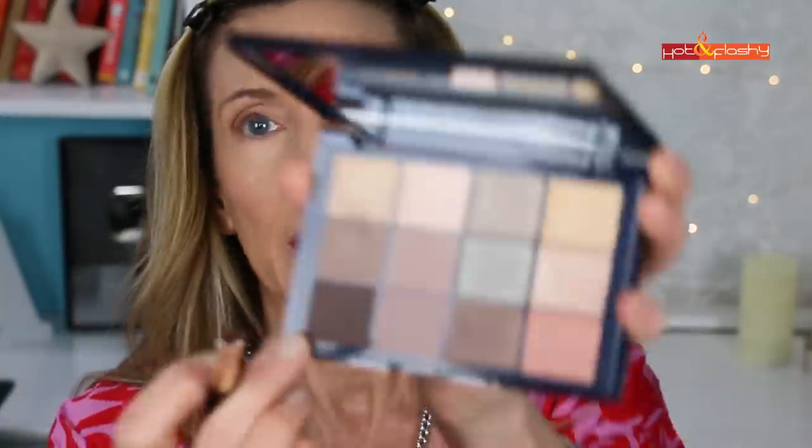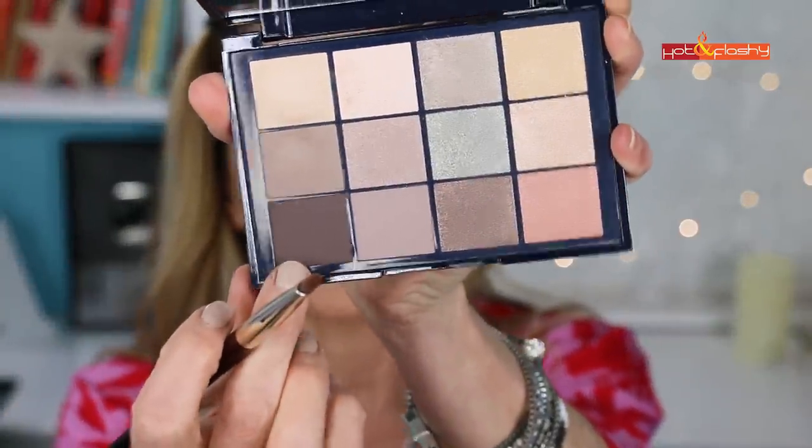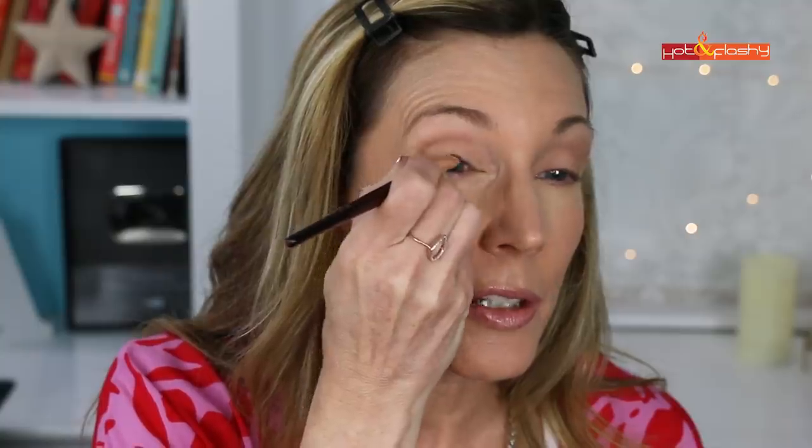Let's use the BK204 brush and this really dark, dark brown. I like these browns that they're not too warm. They're nice and cool gray browns. So I'm just gonna use this tiny little smudger brush and smudge a little bit of this dark brown at the edge of my lashes. And that's gonna almost be like my upper liner.